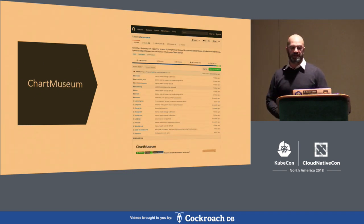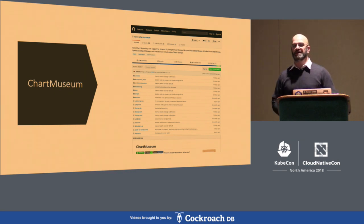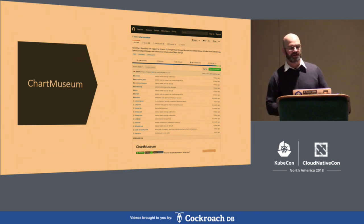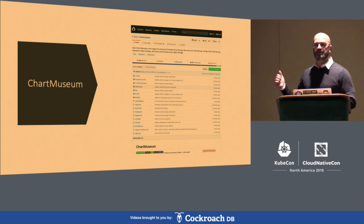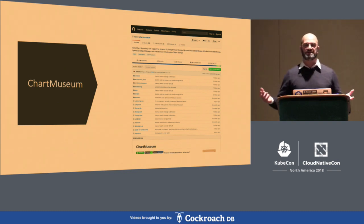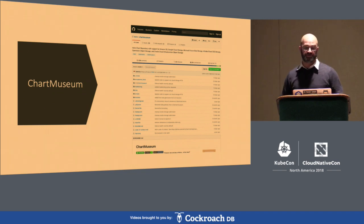Now, if you want to run a chart repository of your own, Helm out of the box has the ability to create a repository. It's a static repository. You can push to a flat web server or put into object storage, things like that. If you want something with more juice, more power, a dynamic server that can do these things, Chart Museum is a project under Helm that does that. In fact, Chart Museum is bundled with Harbor, one of the other CNCF projects, to provide chart repositories for Harbor users, because there's a lot of different ways that you can consume and use that.